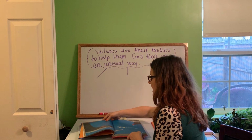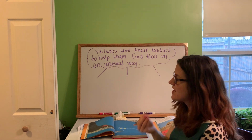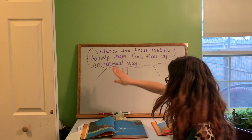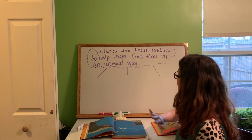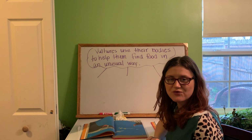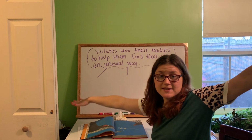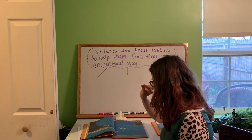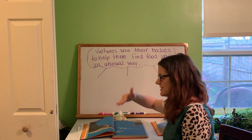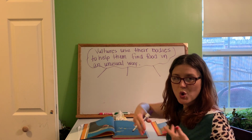All right, so already the book has told us about two body parts or two features that help the vultures find their food. And our main idea in this text is going to be that vultures use their bodies to help them find food in an unusual way. So can anyone tell me the two features that vultures have used so far? And your clues are when we did this. And your other clue are these words. Turkey vultures tilt, soar, scan to find. All right, do you know two of the features?